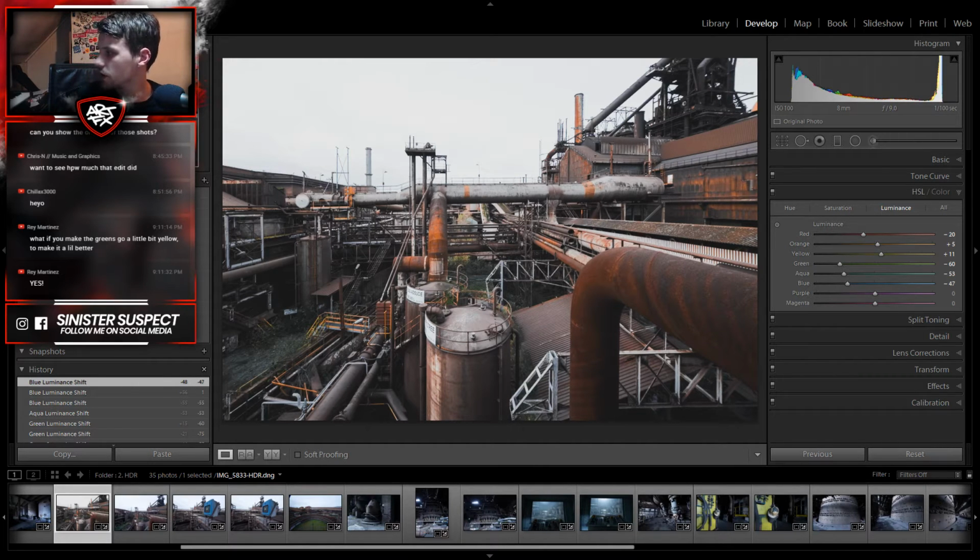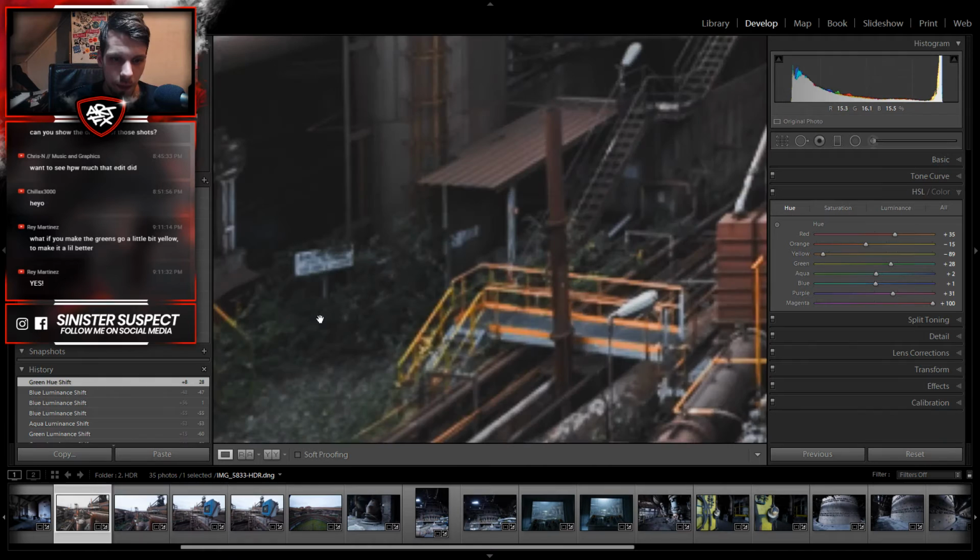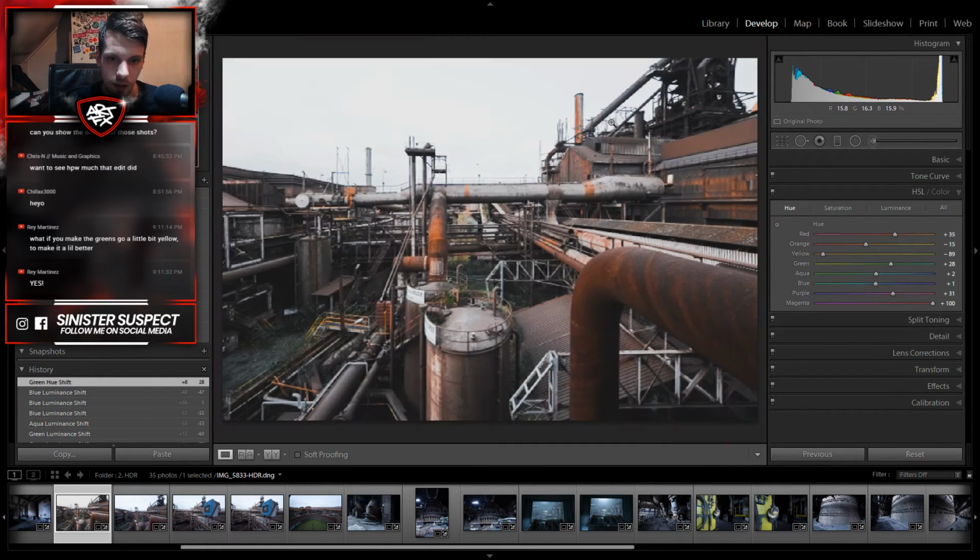What if you make the greens go a little bit yellow to make it a little better? Didn't I just already do that? No, wait, let's see. The green's a little bit more yellow. Yeah, see, I've already decreased the green, so it's not really doing much anymore. And I think actually bringing it a bit to the blue will add a bit, because this is a really dark area now. So I think, yeah, that looks pretty dope, I would say.